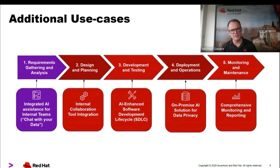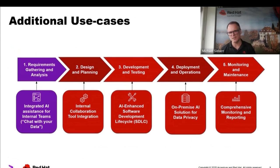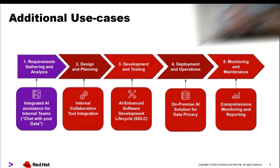Thanks a lot, Lucas, for the detailed insights. In general, if someone would ask you what is your recommendation and the most important things around an AI project, you as a senior manager from Accenture, what would be your main advices?